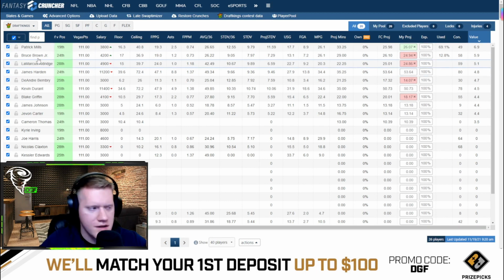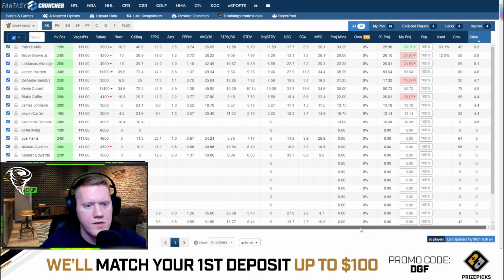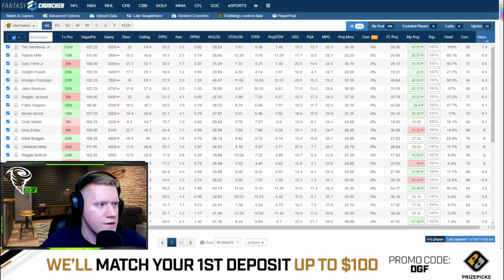LaMarcus Aldridge is another interesting guy here. Kind of all over the place in terms of minutes. He played 22, 9, and then 30. I don't know what's going on there with LaMarcus Aldridge, but I also think he's going to be carrying lower ownership. I do have extreme interest here in Patty Mills. I think he's going to be chalky, and I do have some GPP interest here in Bruce Brown and LaMarcus Aldridge. Let's move on to the Toronto Raptors.